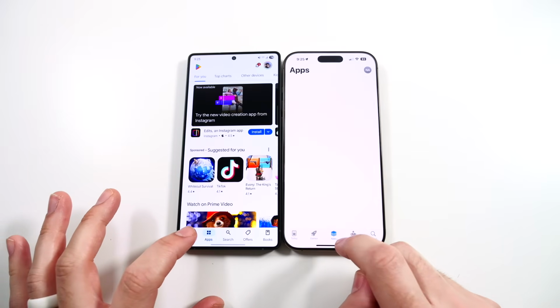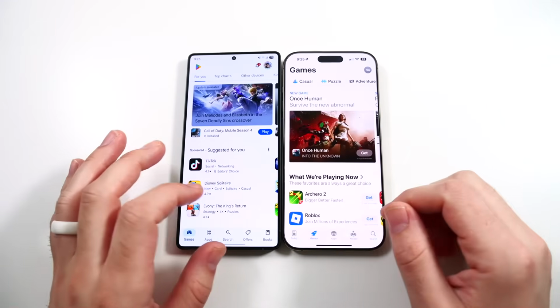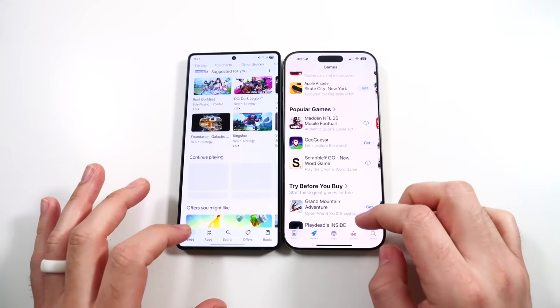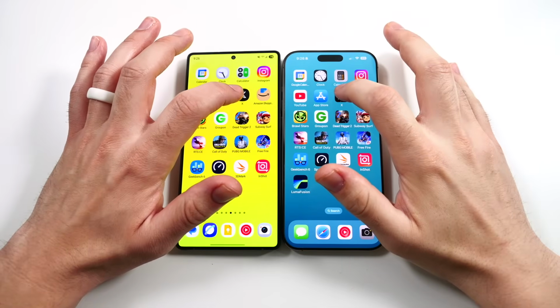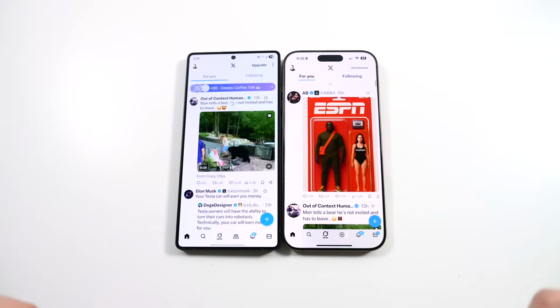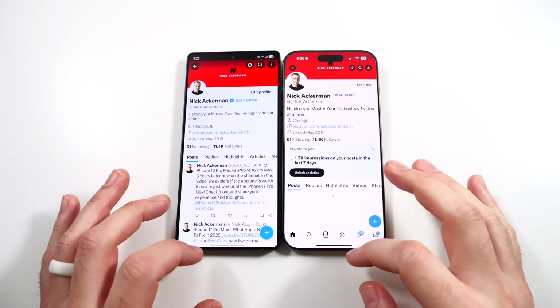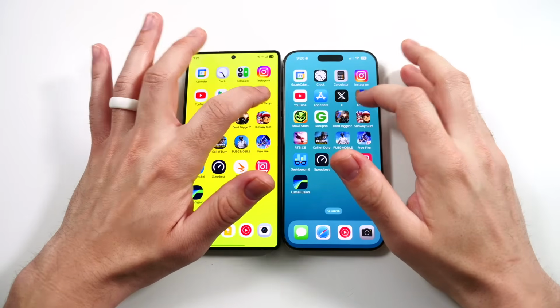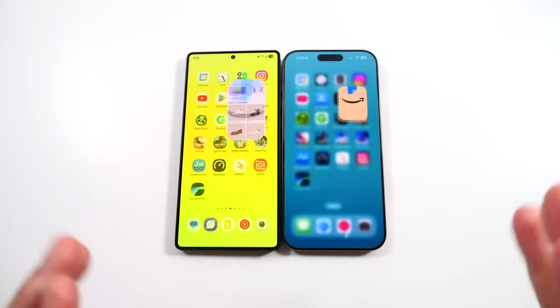So let's go into apps here. And we'll go over to games. And now the S25 Ultra is back to its typical fast performance. Let's swipe up out of there. And let's go over here into X on both, and that was faster for the right here. And we'll go to profile, faster on the Samsung. We'll go into Amazon. Looked a little bit quicker there on the Samsung as we swipe up out of there.